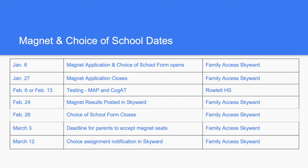Obviously, if you accept it, you're in. That's all you have to do. If you decline the seat, then people on the wait list will be called up. The way you get on the wait list is if you did not get in during the lottery pick, you are put on the wait list. And then as seats come up due to people declining a seat or a seat becoming vacant later in the year, and that usually happens every year, then we call people off the wait list.